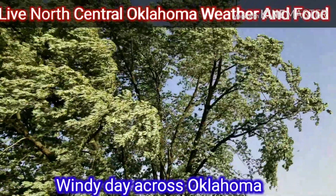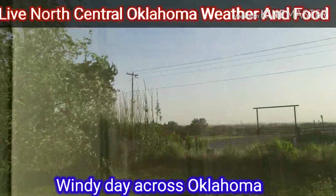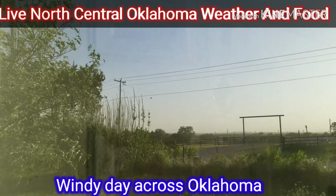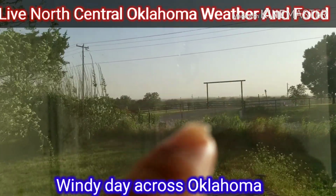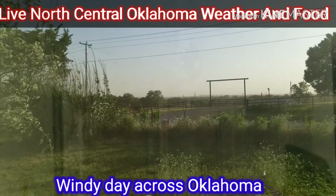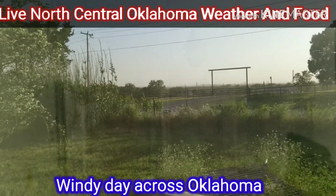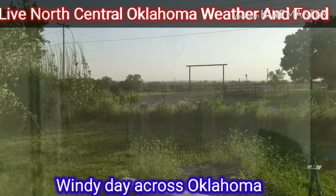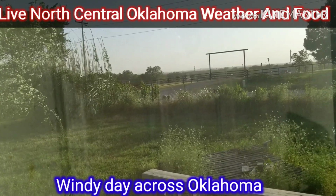The wind's starting to calm down now, but we'll go inside and see what the average is. Okay, this is looking towards the southwest. You can see along the tree lines. You can see all the dust in the air. Got a lot of blowing dust and dirt.